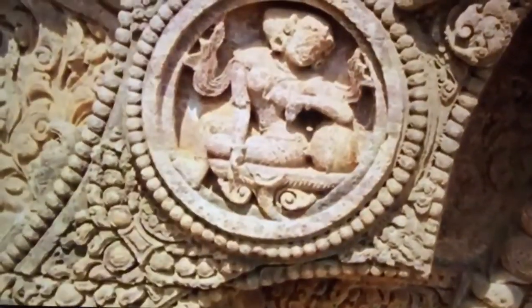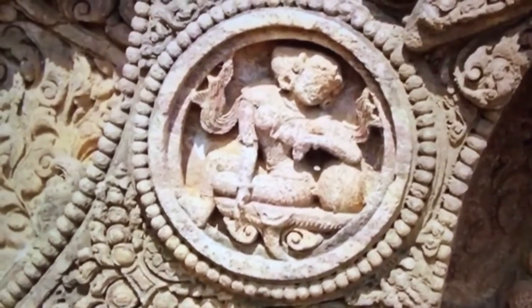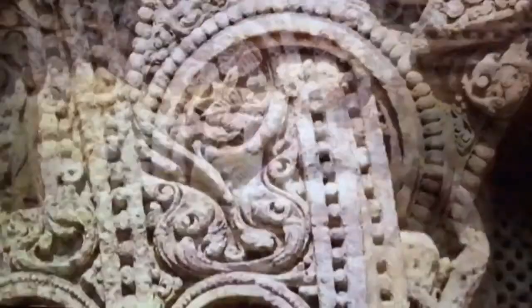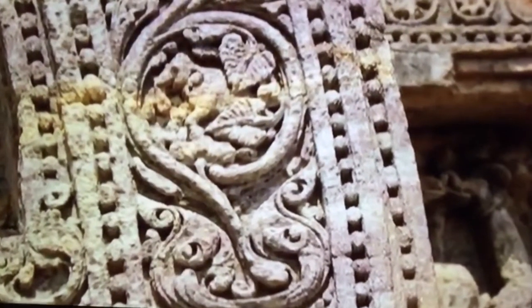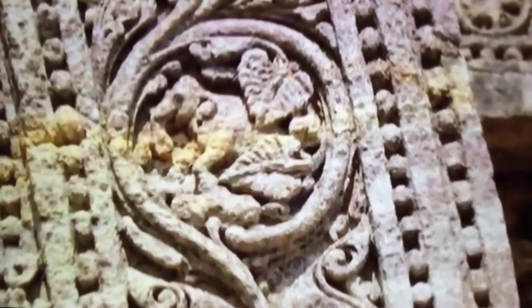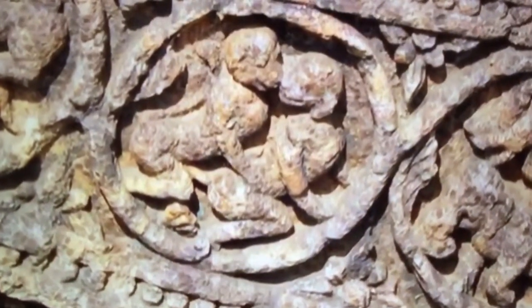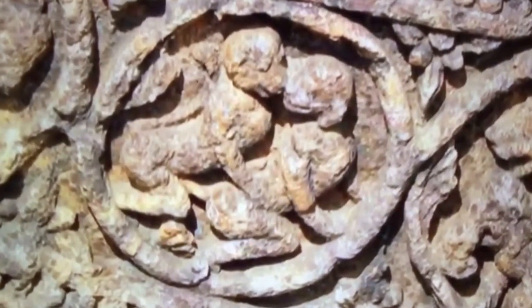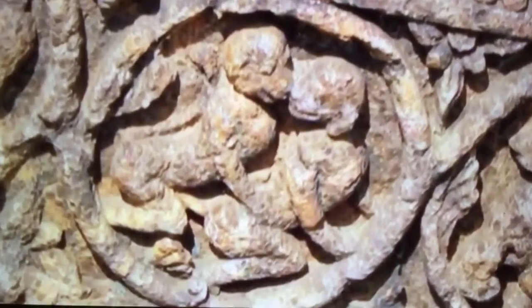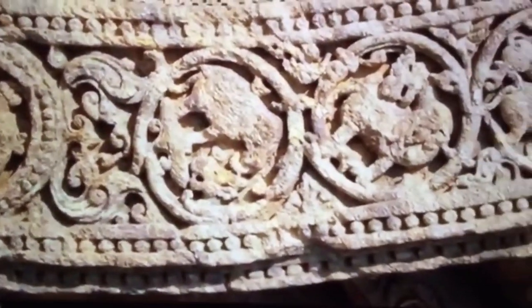For example, this carving on a major spoke has exactly 60 beads. Notice how in some carvings you can see leaves and flowers, which may mean spring or summer. Notice how in some carvings you can see lemurs mating, which only happens during winter time. So these sundials could have been used as an almanac for a variety of different things.